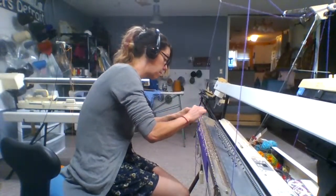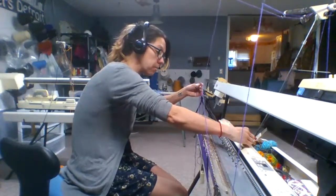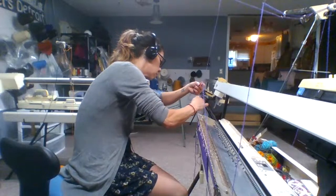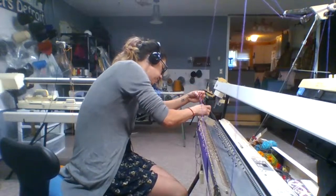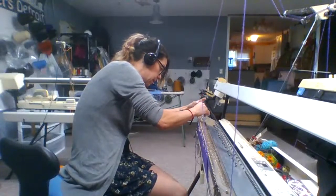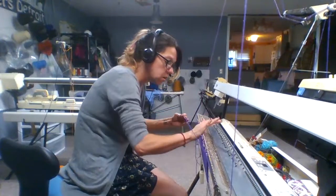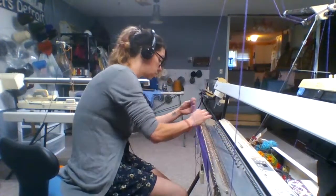So I'm going to keep ripping these out, and you want to make sure that you turn your dial back every time you rip out a row. I know exactly how many rows I just did, so I'm just going to rip it out and then turn back time to the original row that I was on.